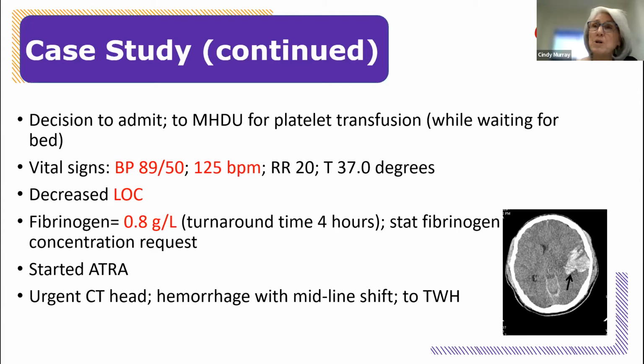By this time, the fibrinogen level had come back and it was low at 0.8. So the physician ordered some fibrinogen to be given in addition to the platelets to try and increase clotting in her system. She also was sent for an urgent CT of her head because of a high suspicion for intracranial hemorrhage and because of her change in level of consciousness. When she had the CT, she was shown to have a pretty significant intracranial hemorrhage with a midline shift.